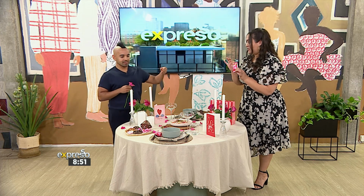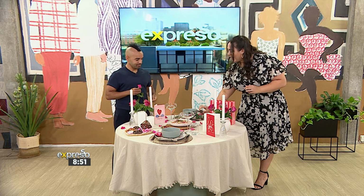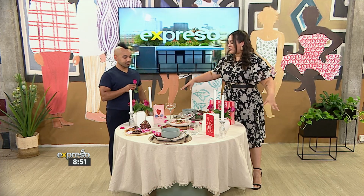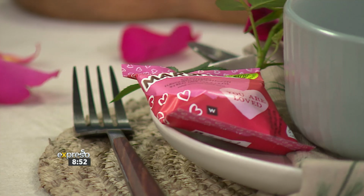I love that. Is this the one with the strawberry in it? I think, yes. The strawberries inside this. It is absolutely delicious. And just having that extra little bit of detail, like we do on our Christmas tables, we don't need the place setting because it's the two of you, but this is just a perfect way to say, I'm thinking of you.